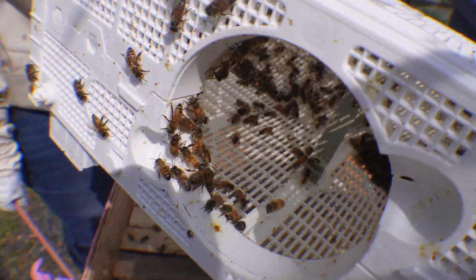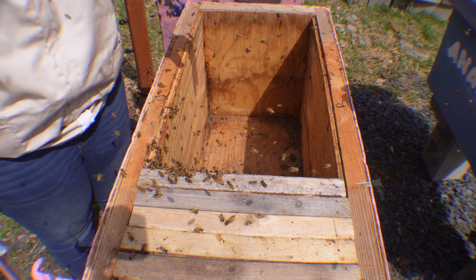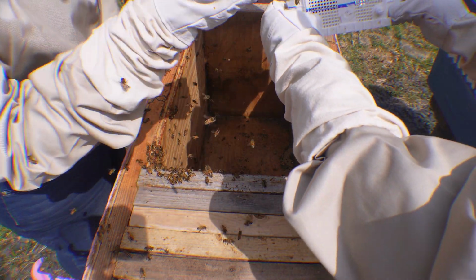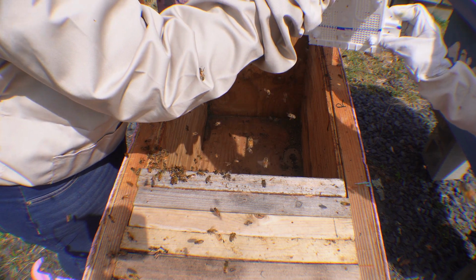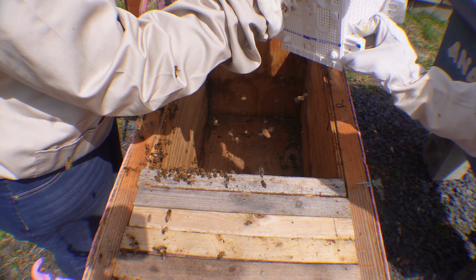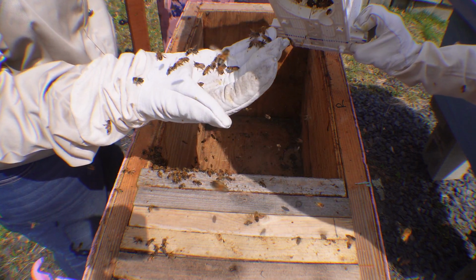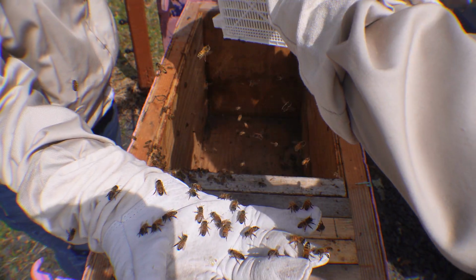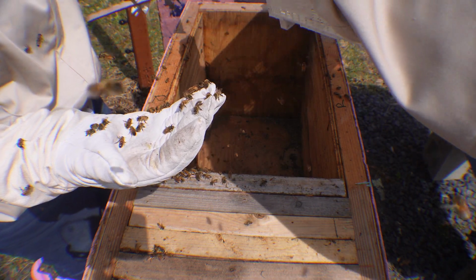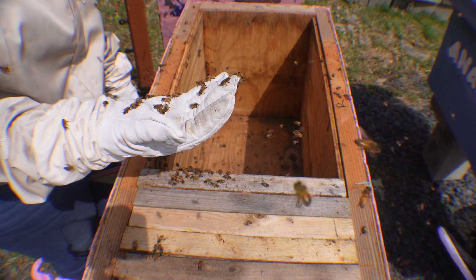Look at them trying to build in here. Oh, yeah, it's a bunch of bees at the top right here, no? Yeah, see them. Let me see. Like, what are y'all doing? Okay, you want to scoop them? I was going to, yeah. Go ahead. Like, what are we doing here? What are we doing here?